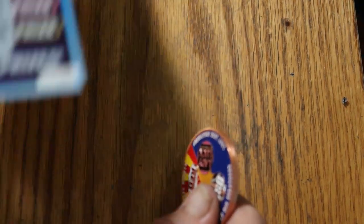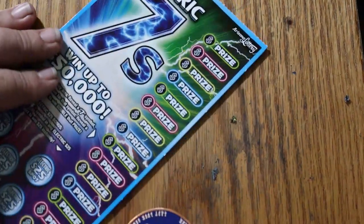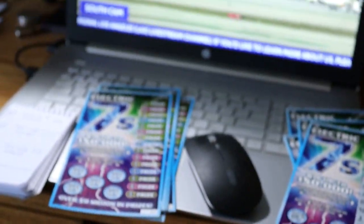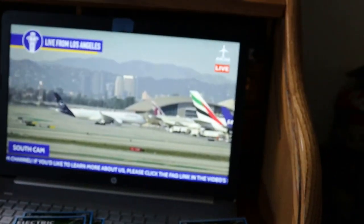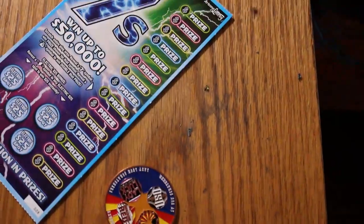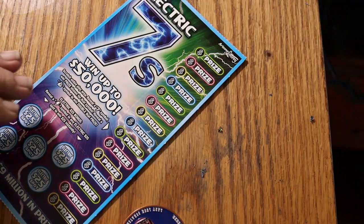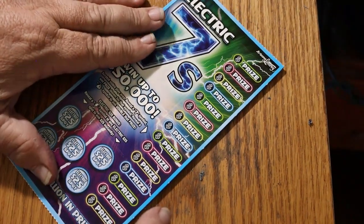All right, nothing there. And by the way, I'm probably going to bore you with this, but when I'm not scratching videos and I'm just sitting here, do you want to see what I do? I'll show you something real quick. Where is it? I sat and I watched the LAX live webcam. Jets taking off and landing. That's what I do when I'm not working on tickets. Being retired from aviation after 30-some plus years, I watch airplane videos, among other things.